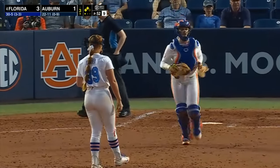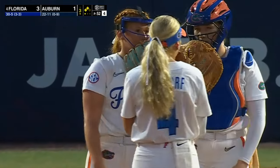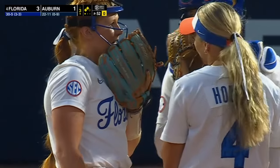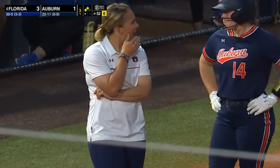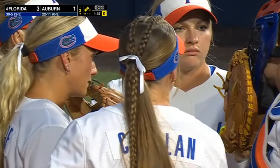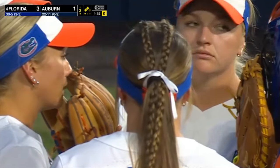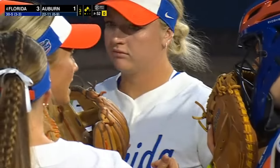And with runners at second and third and one out, the Gators will call time as Amelia Leck is starting to walk up to the plate. And you see the infield going in with the pitcher and the catcher, that's a very experienced infield. They're able to talk their freshman pitcher up and tell her, hey, you have a runner at second, third, but we're behind you. We're going to make the plays for you. Just pitch to the batters. Let them hit it to the defense.